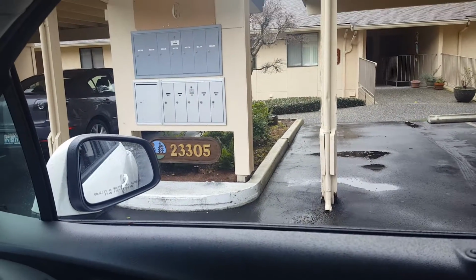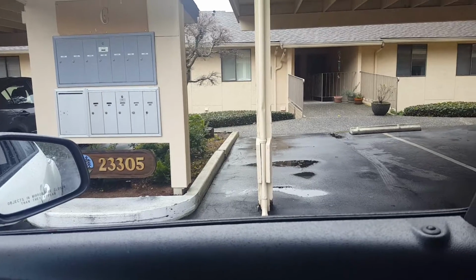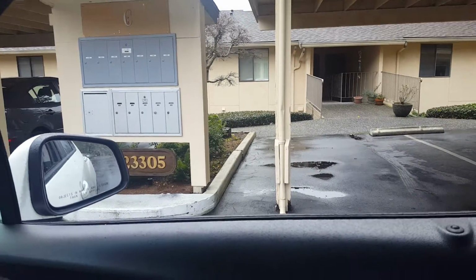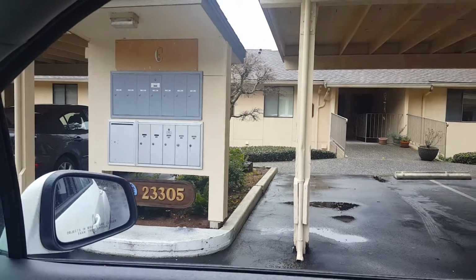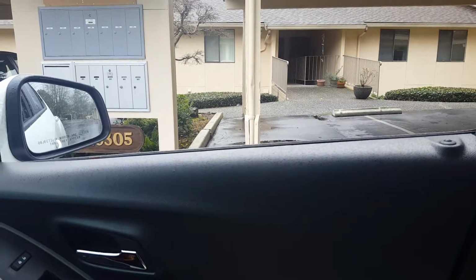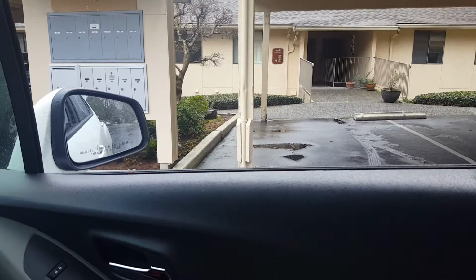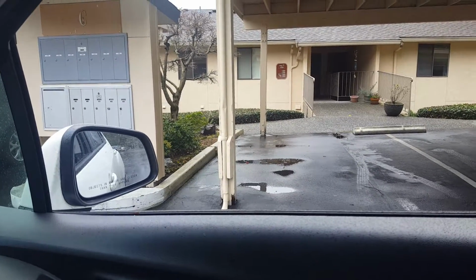Okay, so at the mailbox kiosk where it says 23305, this is up near the top and towards the end of the parking lot. But you've got this strip through here, and there's tree root damage caused by the tree in the middle. Let's account for that there. So we've got a 2 foot by 12 foot section there, and it goes all the way to the concrete. It comes out 12 feet towards me. Okay.